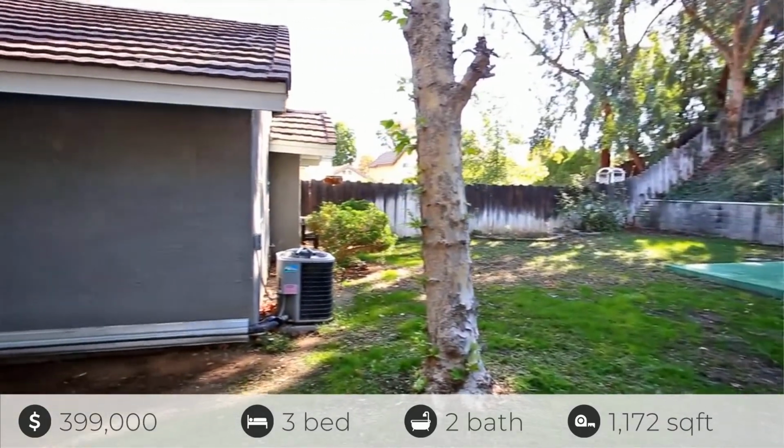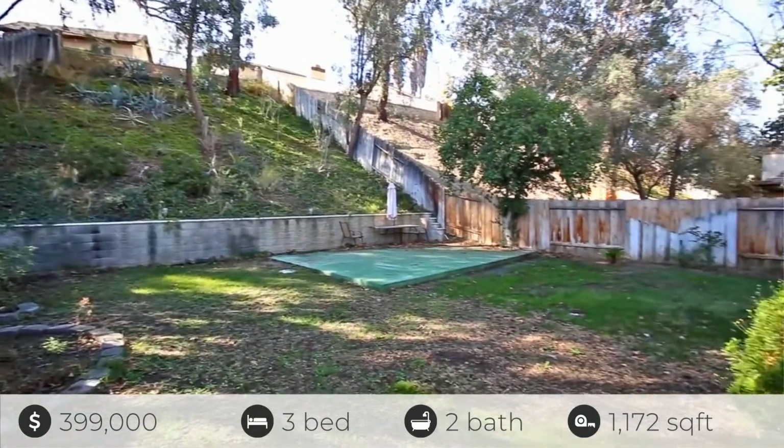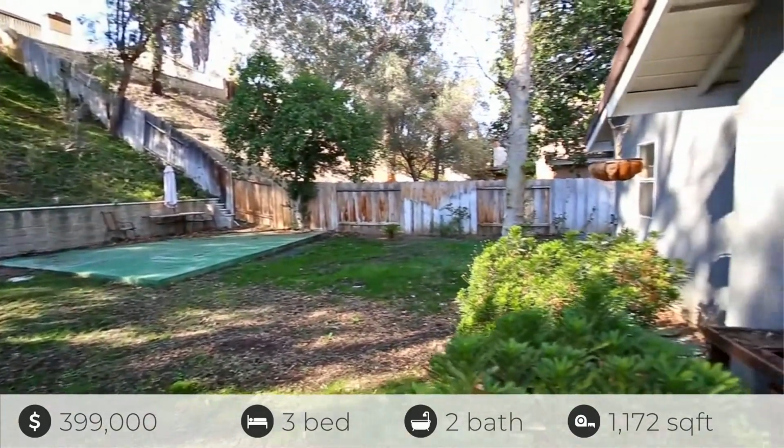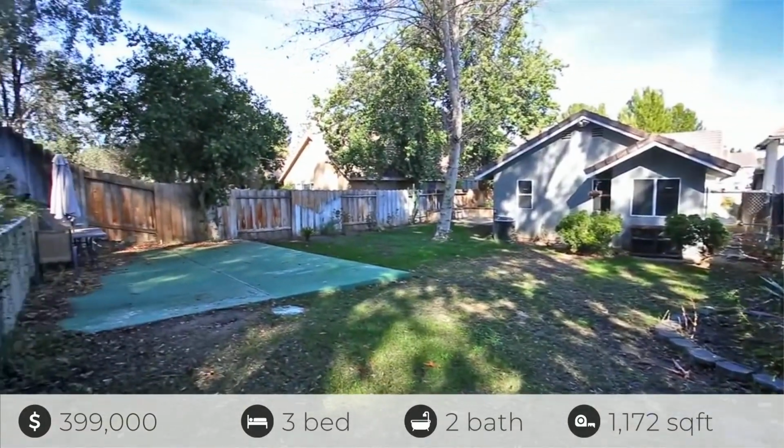Just outside the living room is a spacious, large backyard with mature landscaping, grass, and a side yard just perfect for entertaining. You are just minutes away from the 14 freeway, shopping, dining, entertainment, and more.